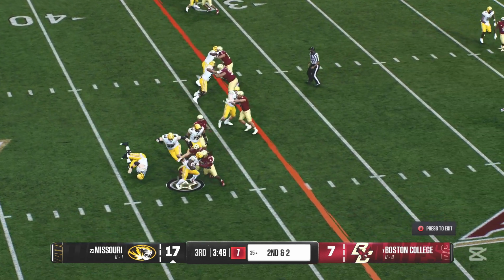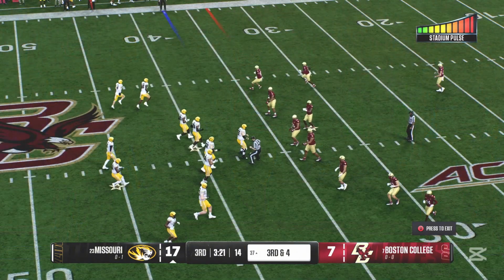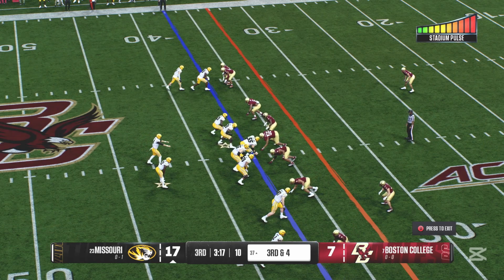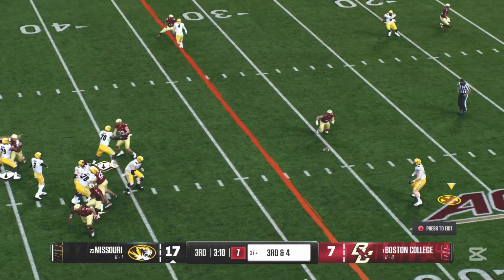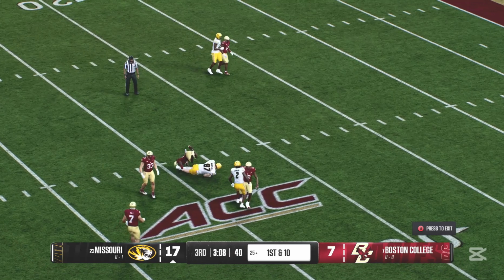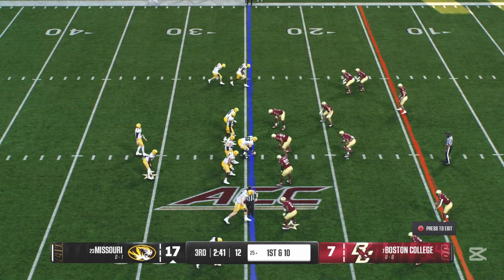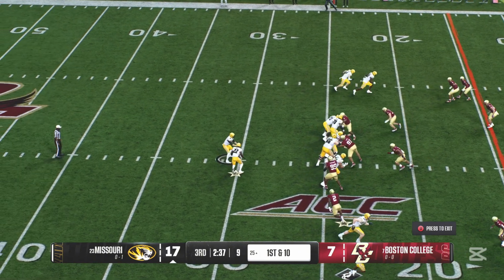Quick handoff. He's knocked down in the backfield. He'll lose a couple. Defense trying to come up with a stop on 3rd and short from the 37. From the gun, wants to pass. A strike downfield. Offenses gain momentum with 3rd down conversions like that. They've got it at the 25.